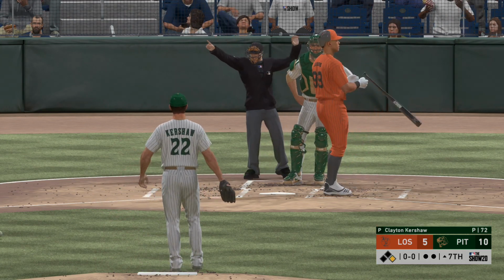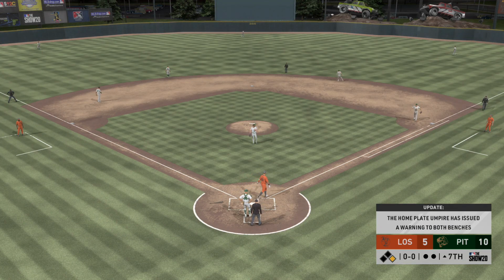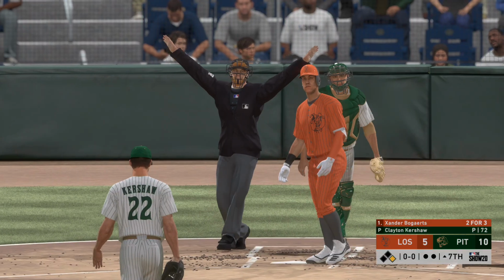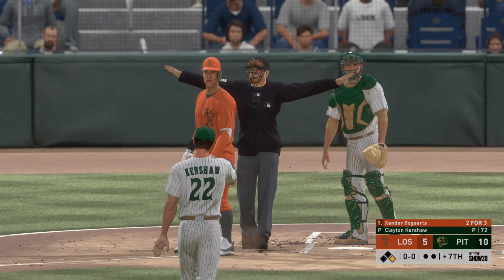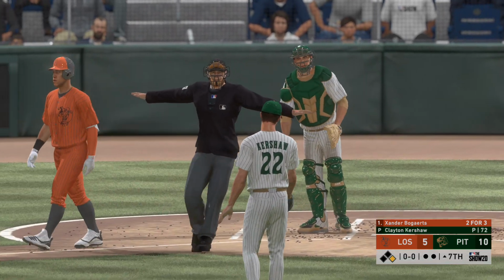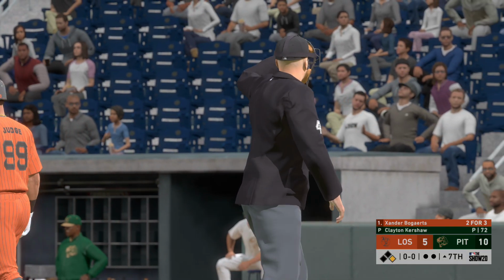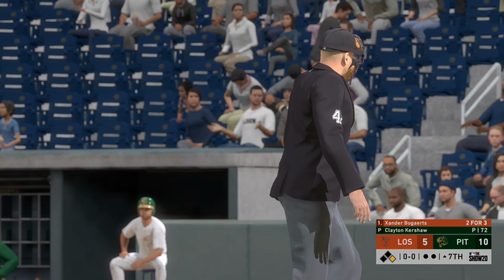And oh, he can't get out of the way of that one, so the leadoff man will be on to open the frame. And now that third base dugout has really come to life. They are not happy about that last pitch. Hard to blame them, and I think it's going to lead to a warning as you see the home plate umpire coming out, and he will indeed issue the warning to both benches.